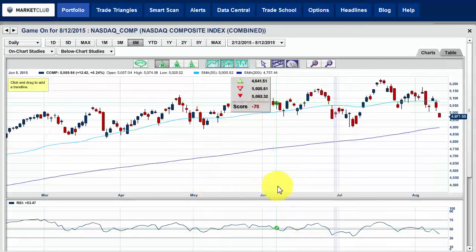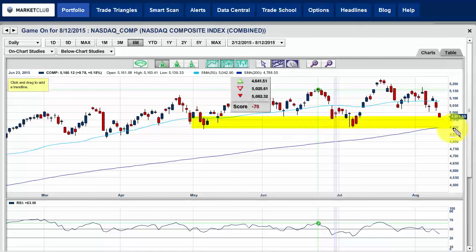NASDAQ, pretty much the same picture. You've got this sort of bandwidth of support that comes in here, and unlike the other markets, here's the bandwidth right there. So you're getting down to that area where it should be supported. We do not have a death cross in this. And also you have something very unusual. You have your weekly down and your monthly positive, indicating the longer term trend is still positive in this market.